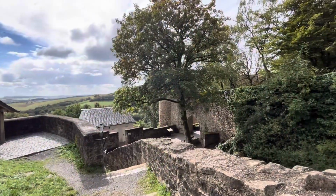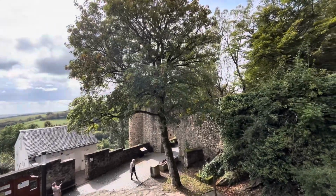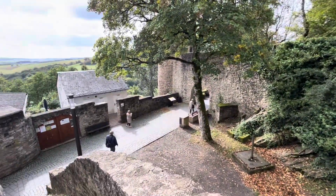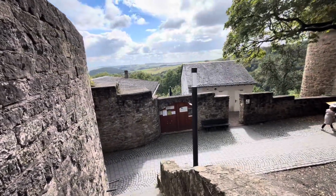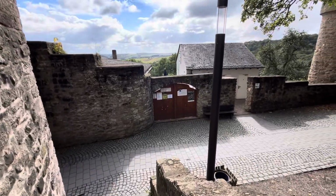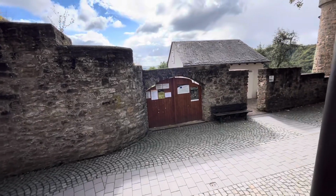So every year they do a Ren Fair here, at least one, and every nook and cranny of this castle will be filled with campers, well, reenactors, vendors, groups, and people just enjoying the perfect setting for Ren Fair.